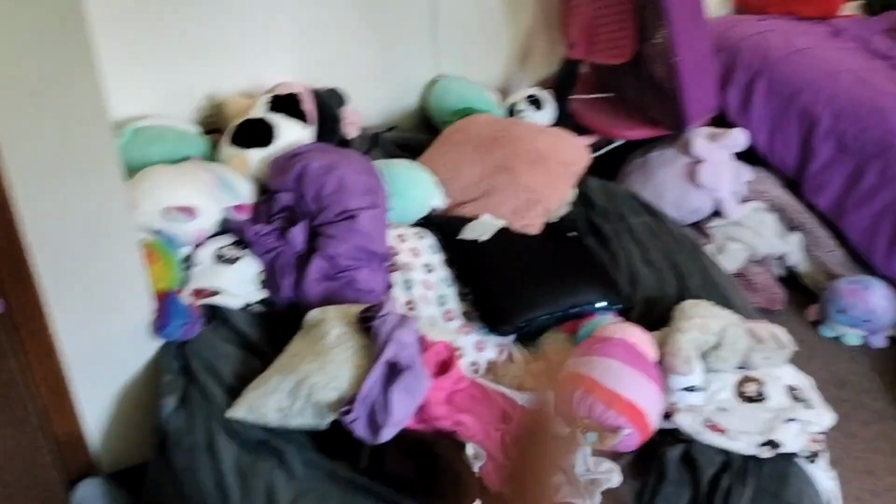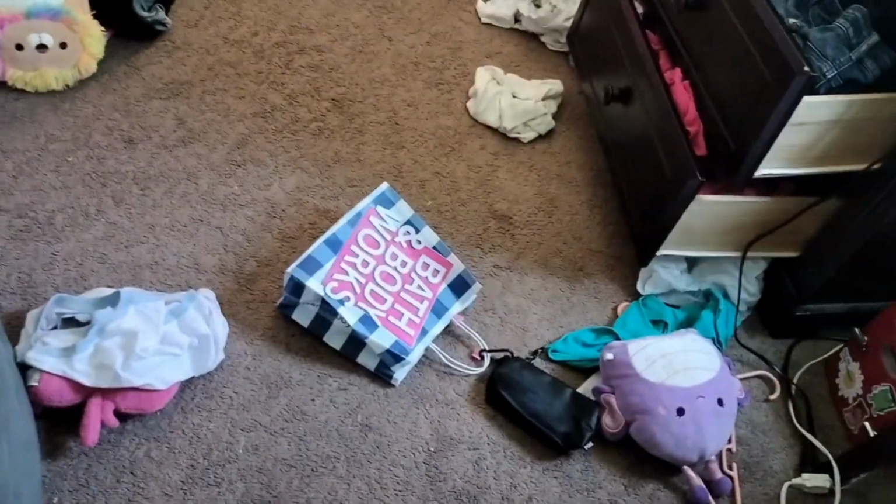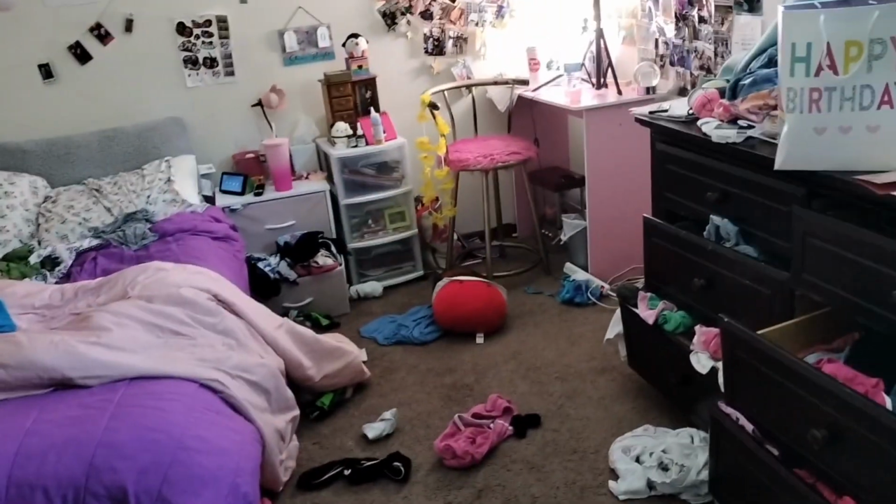So you might think this is a normal little room, but that's a mess. Clothes on the floor. Bath and Body Works shirt tanked up. Stuffed animals. Bed's not made. Dresser's a mess. My closet's kind of good. It's organized, but it's messy. So we're gonna clean it, and you're gonna be here with me.